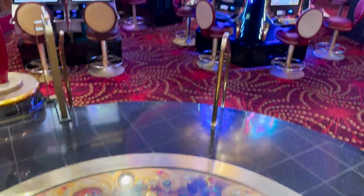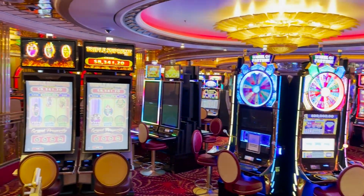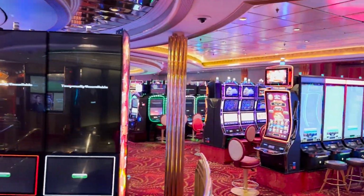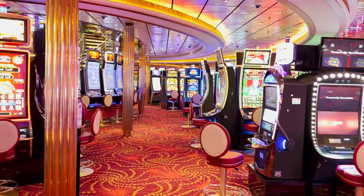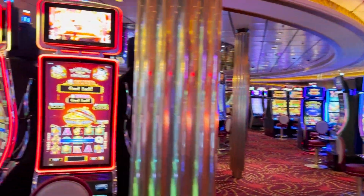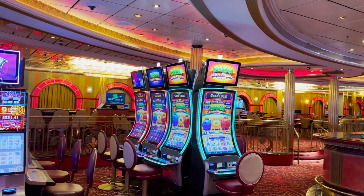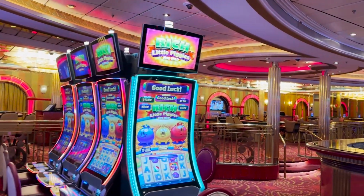Really cool feature. Now beyond that, it's your pretty much standard casino setup. They're gonna have table games over on the port side, slot machines over on the starboard side. So yes, slot machines abound here on the starboard side, and then all the table games over on the port side, and they also have televisions mounted, usually playing live sports or things like that.